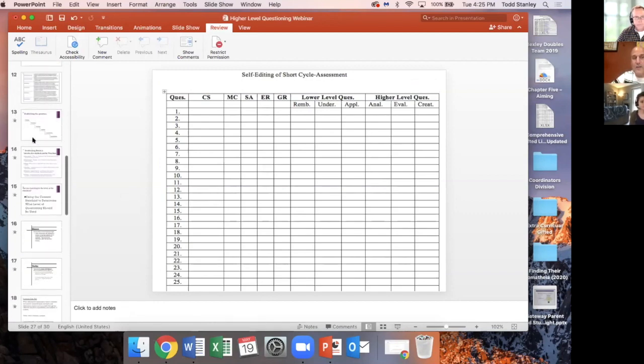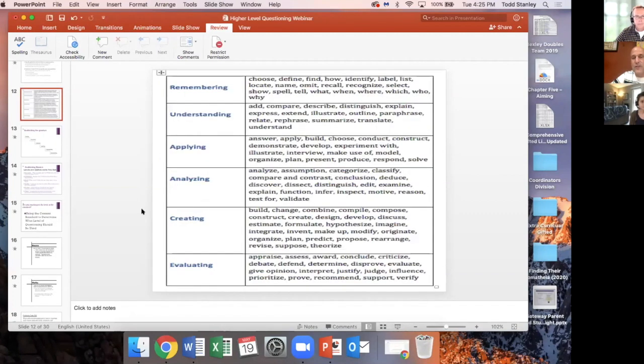And the reason why is the nice thing about Bloom's is it has these verbs that typically clue you into what level of thinking is going on. It doesn't always mean that. You could write a question that said, build what 2 + 2 is. That's not creating, that's just a simple application. But most of the time, the verb that you're using in your question is an indication of the level of thinking that students are going to have to do.